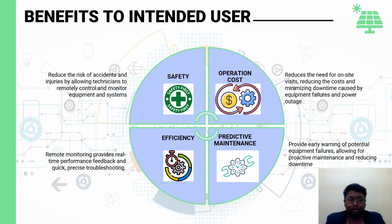So next we will continue to benefits to intended users. For the first is safety. We could reduce the risk of accidents and injuries by allowing technicians to remotely control and monitor equipment and systems. Next is efficiency. Remote monitoring provides real-time performance feedback and quick and precise troubleshooting. And for operation cost, we could reduce the need for on-site visits, reducing the cost and minimizing the time lost due to equipment failure and power outage. And for the last is predictive maintenance. By providing early warning of potential equipment failure, it allows for proactive maintenance and reduces downtime.